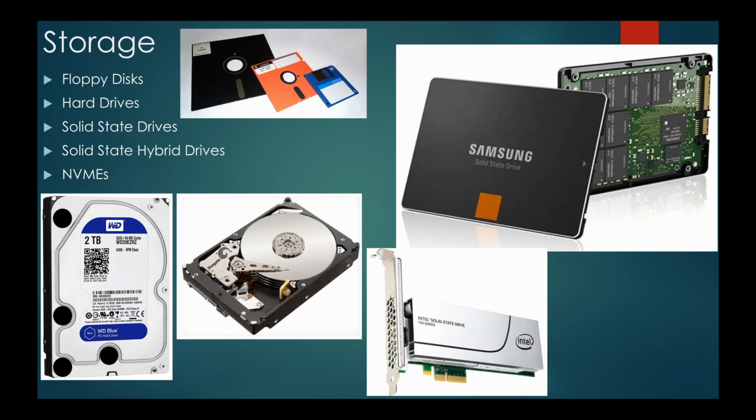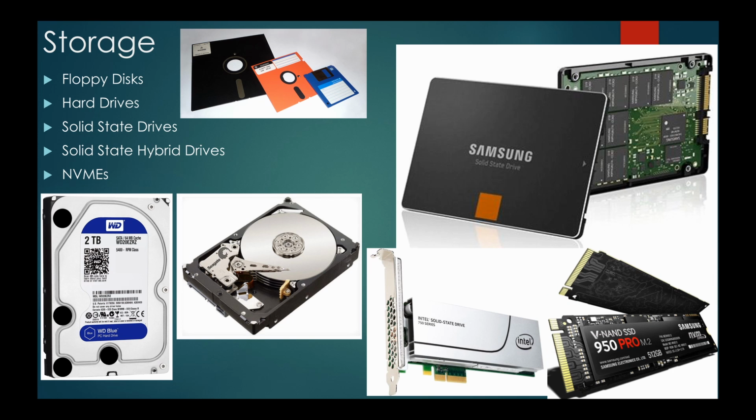But now even solid state drives are getting replaced by a new type of storage, which are called NVMEs. And you see this, and you can see two connections for the NVMEs down here on the right hand side, but they are both NVMEs. And so what does that mean? That stands for non-volatile memory express. So remember, we talked about volatile memory where it gets erased. This is non-volatile, which means that it doesn't get erased, and that's why we use it for permanent storage.